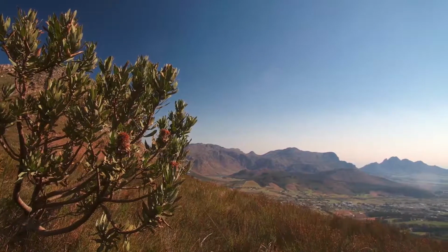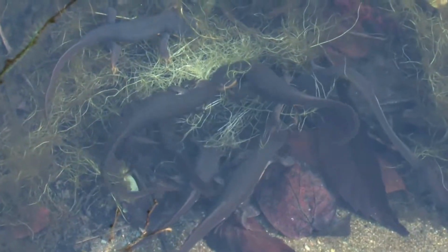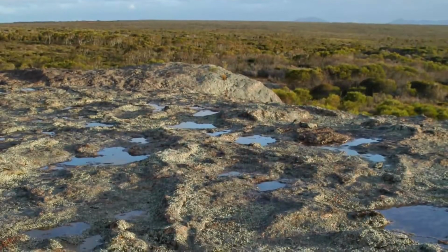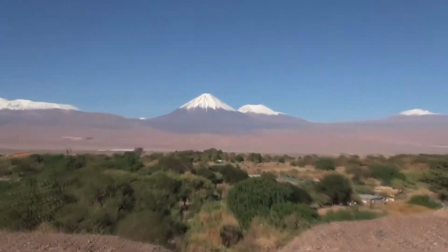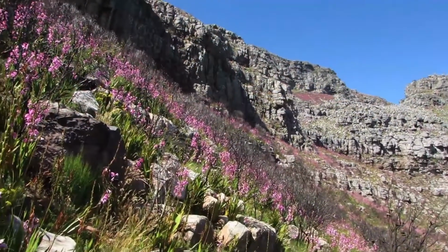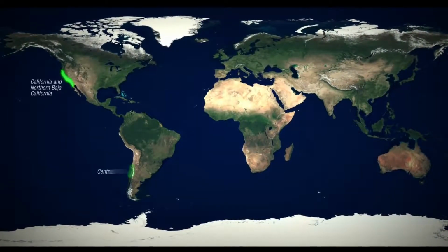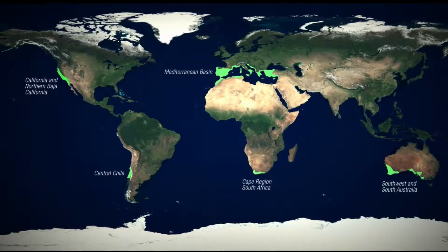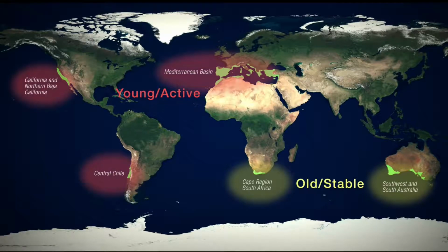The world's Mediterranean climate ecosystems are among the most biologically diverse regions on Earth. Geological history has had a powerful influence on the evolution of each region's native species. The geology of the 5 Mediterranean climate regions can be differentiated into 2 types: old and stable, and young and active.